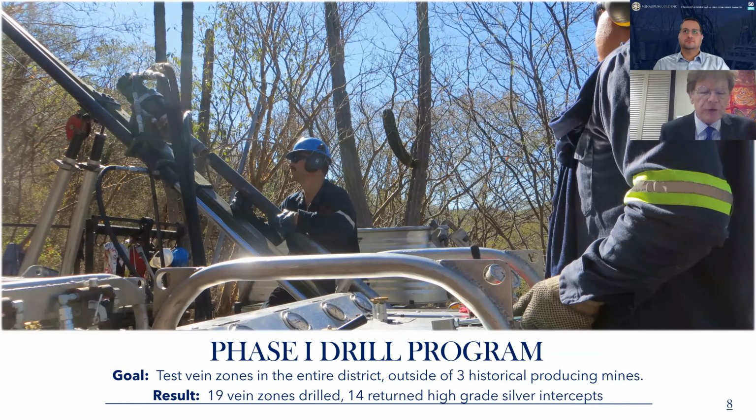The purpose of phase 1 drilling, and this is an important point to remember here, was not to develop resources, but to follow up on our geological mapping program and test each one of the 26 or so vein zones that we discovered on the project, most of which are far afield from the original historical producers.